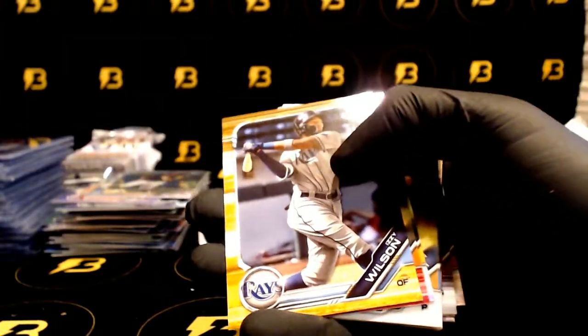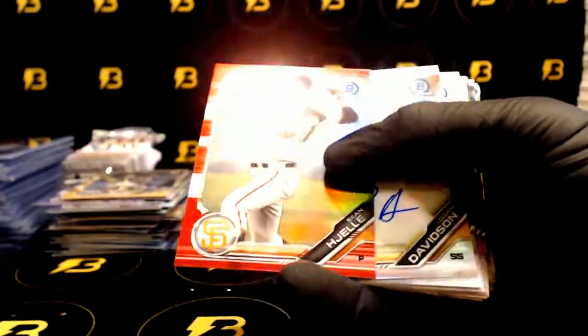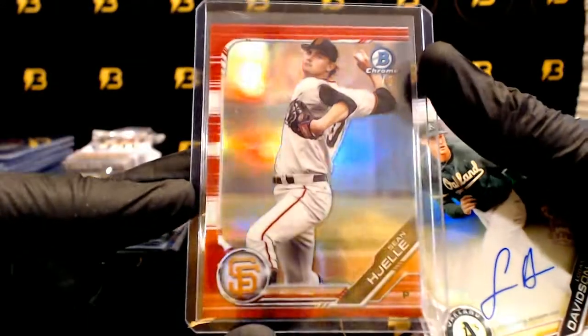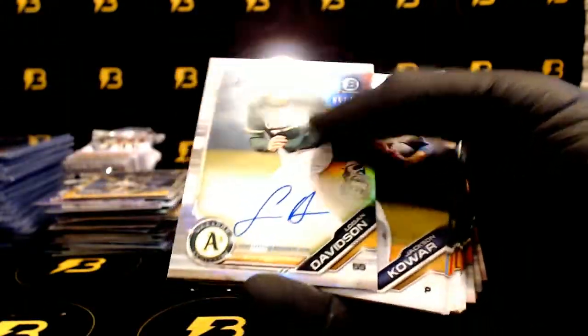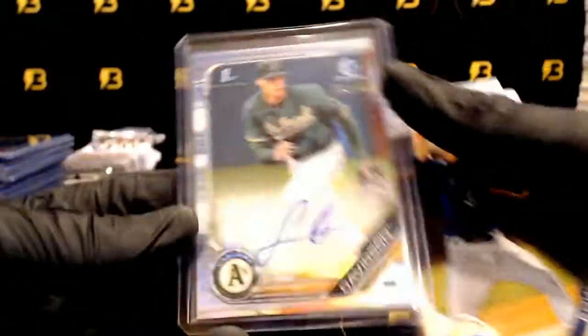We got Goss and Wilson going out to the Rays out of 50. And nice Jelly out of 5 going out to the Giants. Nice hit. We got Davidson going out to the Athletics, $4.99. First Bowman auto.